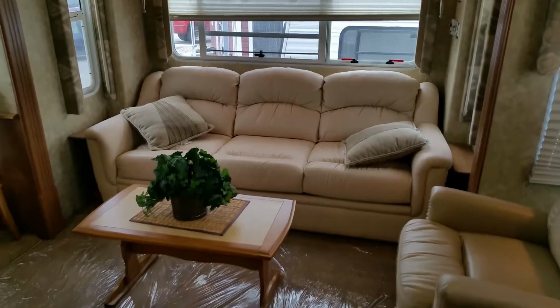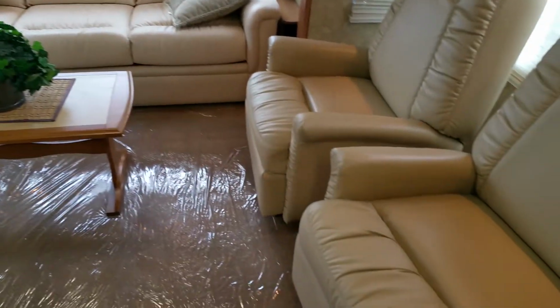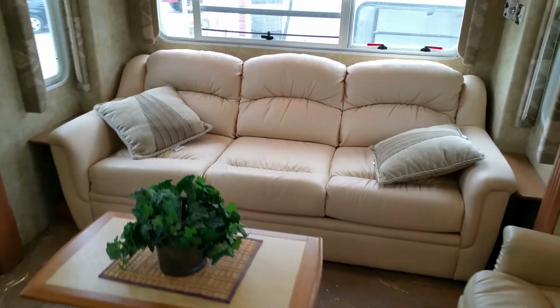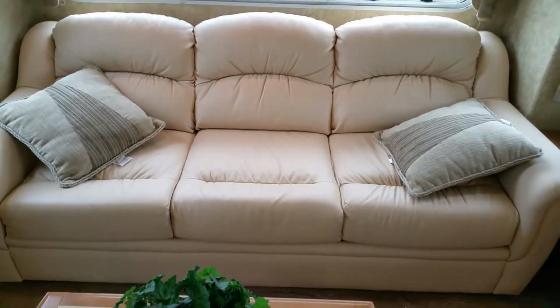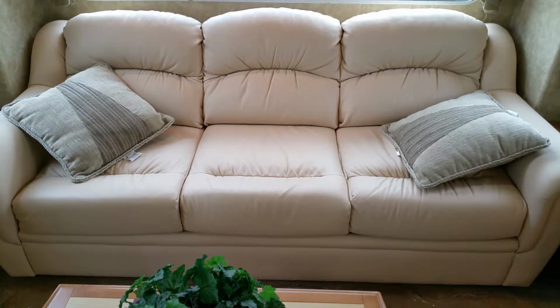This couch over here is leather, the seats too, recliners, and they rock too. This comes out to a hide-a-bed, and it's one of the biggest hide-a-beds I've ever seen. I haven't measured it, but it almost looks like it's a king size. For sure queen.